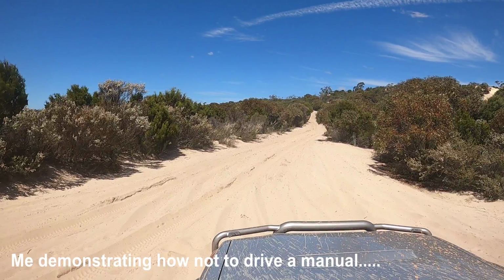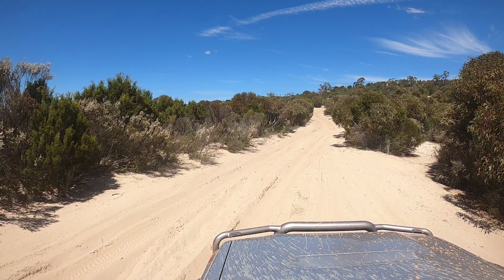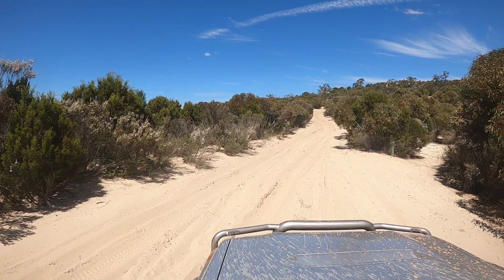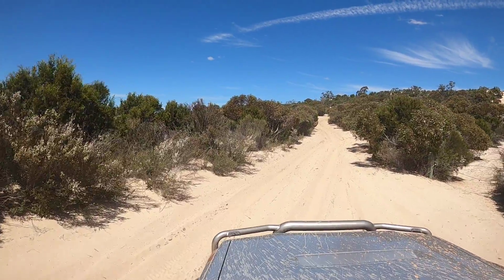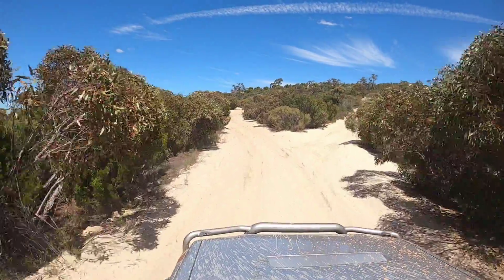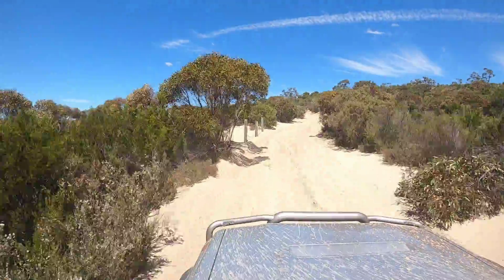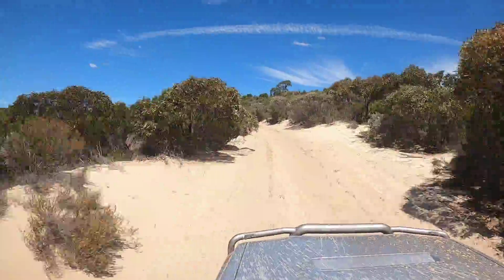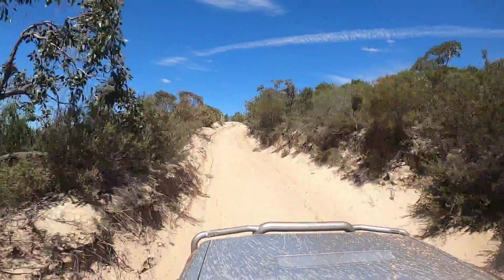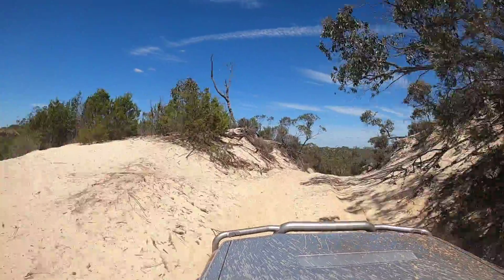And yeah, as I'm getting going here, again showing you how not to drive a manual. Basically stalled it there because of the thick soft sand, I just didn't get enough revs up and it stalled the car. So it is definitely thick and soft. After that start, I was pretty determined that that wasn't going to happen again. So I've unleashed the V8. And we're not stopping. Up here at the top before we know it.